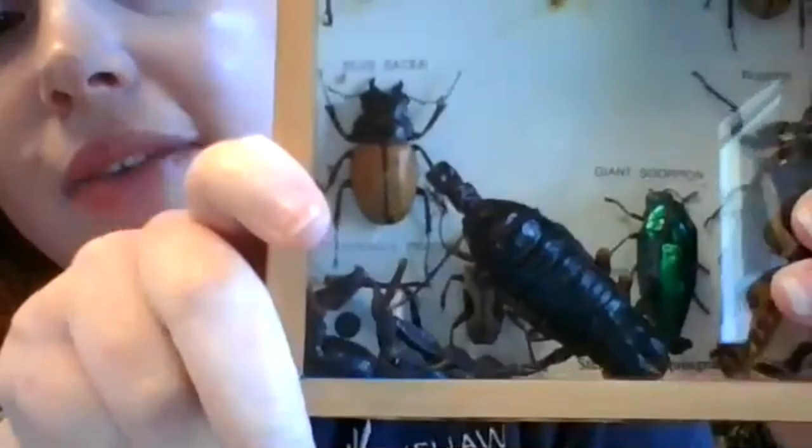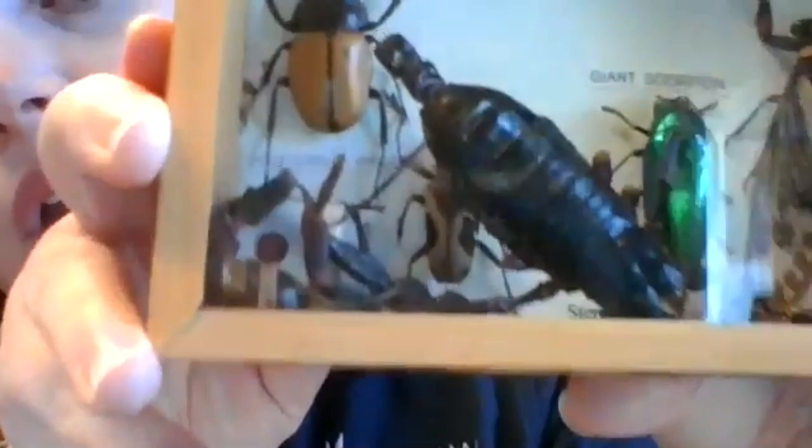So while having exoskeletons is really great in allowing these animals and insects to have protection, they don't have bones inside the body.